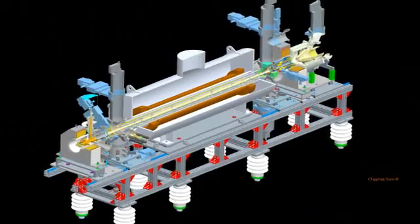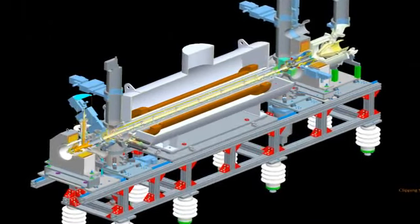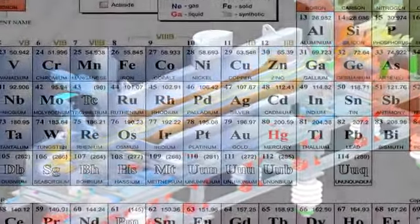This new pre-injector, which uses this electron beam ion source, the EBIS, will be more modern, easy to operate, and gives us more flexibility. We essentially can provide any beam species.